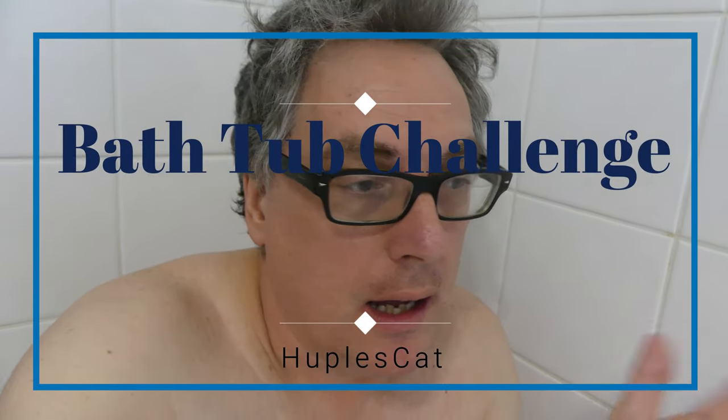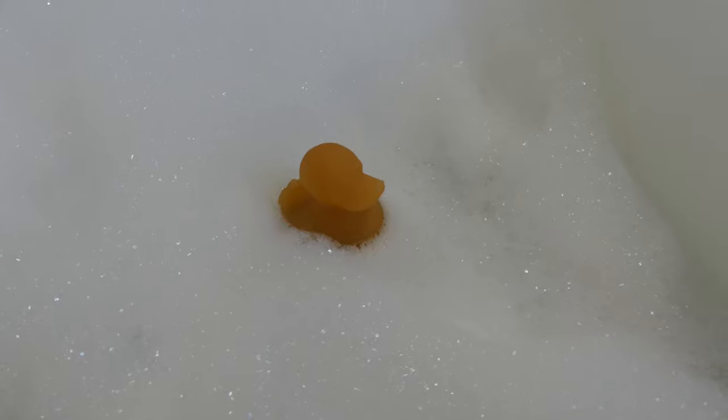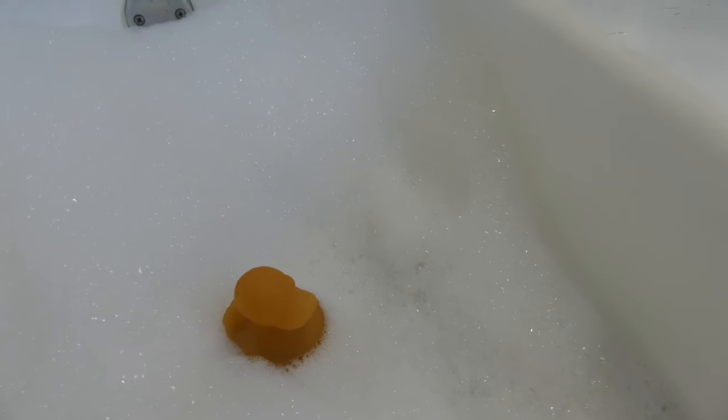Helper's cat, Stealth Andy, decided to do a bathtub reenactment of the opening of Jaws. Help me, help me, help me. And I thought, what a great challenge. So I challenge all of you out there to do a bathtub reenactment from a famous film. Here's mine. Da-da, da-da.